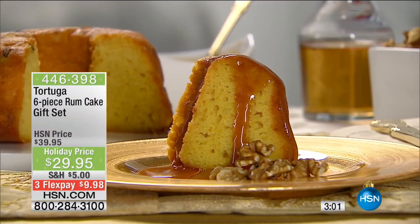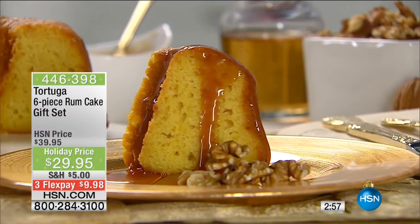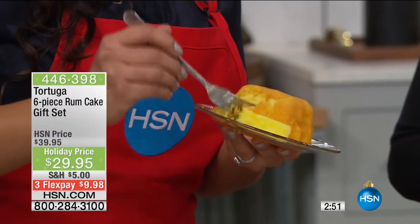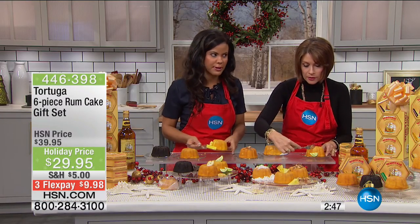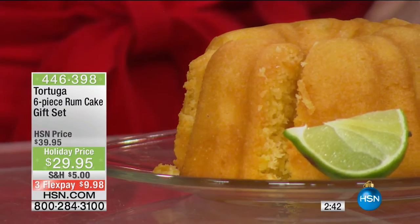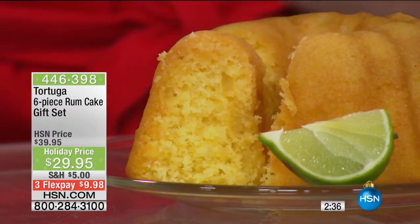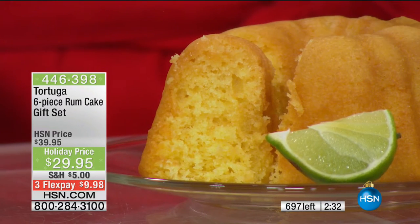So just look at this. Do we have a knife out here? Do you see, I'm just using the fork to go right into it. I wish we had a knife out here. This is my favorite, I'm sorry, the pineapple. Look at that cake. Look at just how that fork glides through it. And then there is the magic. The cake itself has this moistness unlike anything I have ever experienced.